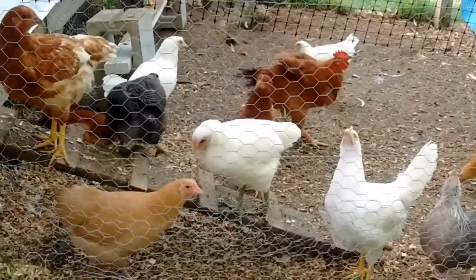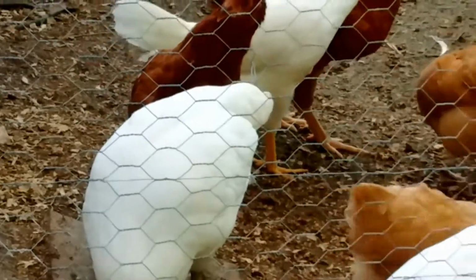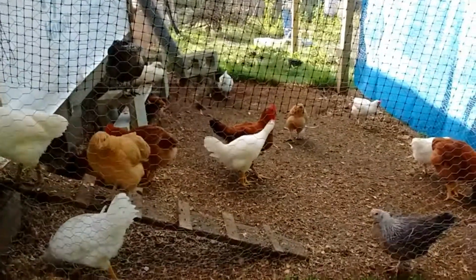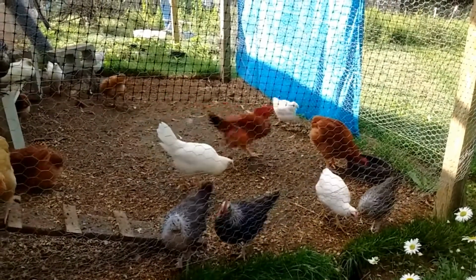And that little girl right there, that's my new Ameraucana. And there's another one. Oh, there he is. She could be. Hopefully it's a she. That's our other new Ameraucana. Yep, they're getting big. They're ready to very soon get with the big kids, or at least in the big coop.